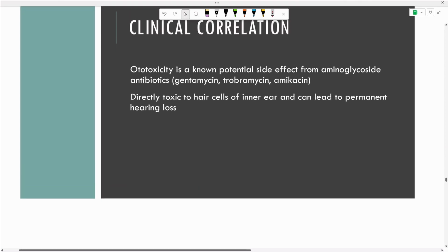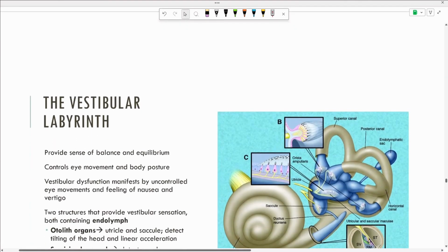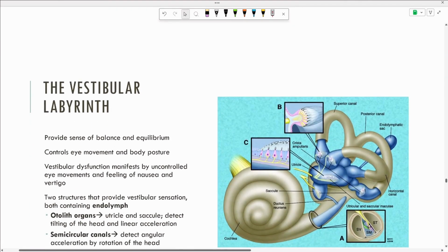So ototoxicity, problem with hearing. Some of the antibiotics that we give can cause hearing problems. So if someone comes in and says, I started on this antibiotic last week, now I'm having hearing issues, it might be the antibiotic. Just stop the antibiotic and the hearing hopefully comes back. So that's the only thing you have to worry about for hearing. Now is the balance part.